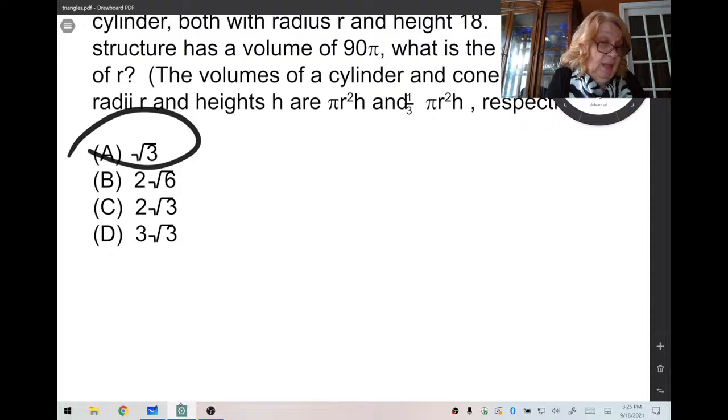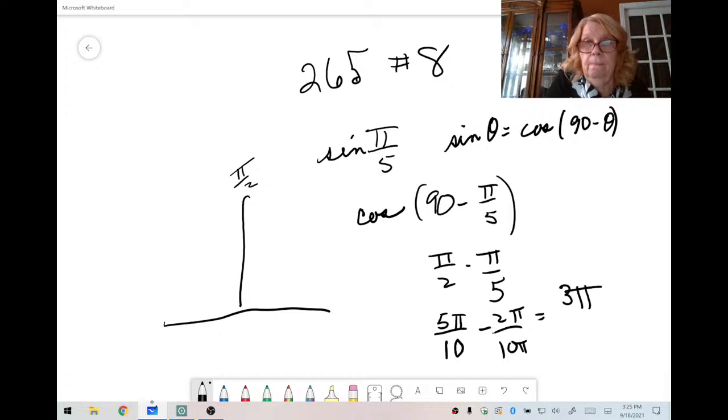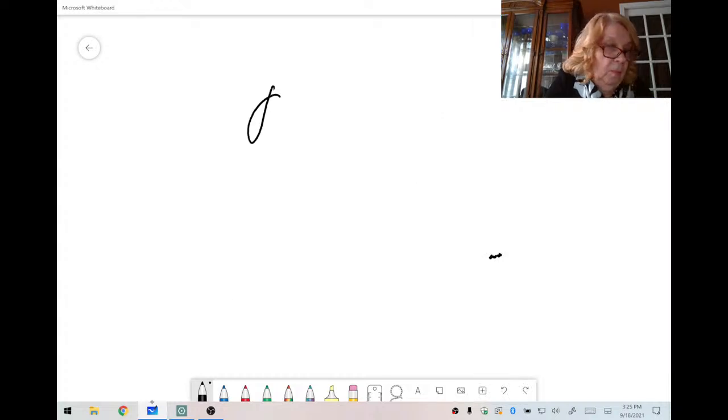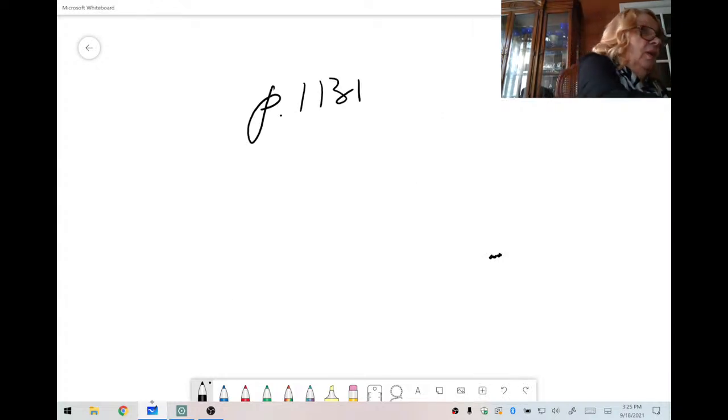So remember I said I put this in the packet and then it appeared on the test. So I'd like you to go to one last book problem. Okay, so we're going to go to page 1131. I wasn't lying. I put it in the packet. Almost one problem. So this is a pretty good workout for the solid geometry. So we're going to 1131.